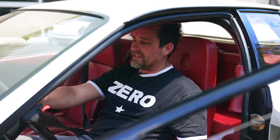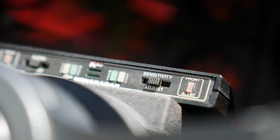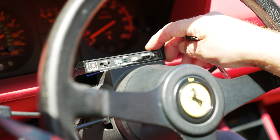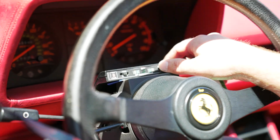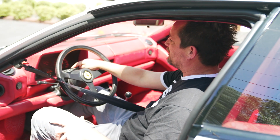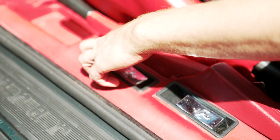It does have a K40 radar, so anybody back in the day that is knowledgeable about the old K40s, this is pretty cool. It has a front and rear sensor on it, and it's got the audio adjust, sensitivity. I remember back in the 90s when I was driving these, a lot of the grocery stores would set them off because of their scanners. But nevertheless, that's pretty cool to still have that in here. It's still functioning. This is for the engine cover, and this is for the front of the car.